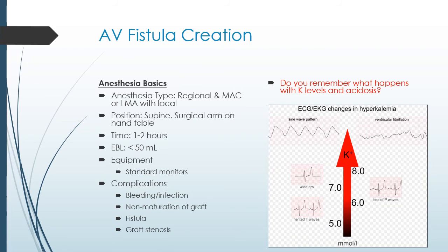So hyperkalemia can be seen on the EKG. You know, the sine wave pattern is really bad. And then obviously it can lead to ventricular fibrillation, which would require ACLS protocol and defibrillation. But you can start to see the peaked T waves at high Ks that are more manageable. When you lose your P waves, that's when you go into some serious problems.